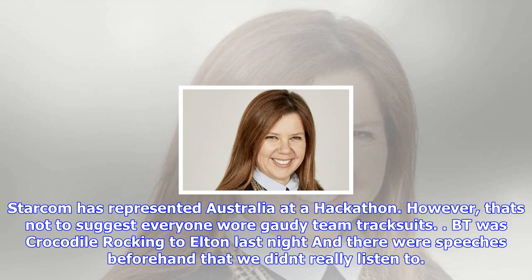However, that's not to suggest everyone wore gaudy team tracksuits. BT was crocodile rocking to Elton last night, and there were speeches beforehand that we didn't really listen to.